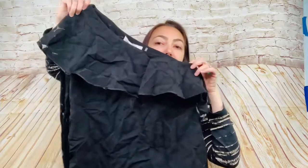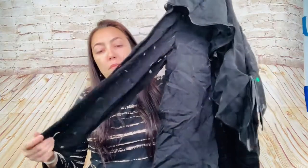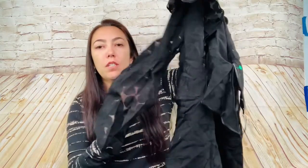The next one is this Diane von Furstenberg. I hope I'm saying that correctly. It's hard to say. But it was brand new with tags. It was not marked up. It was only $5.99, and it's a one shoulder top, kind of a sheer sleeve. This designer is very expensive.